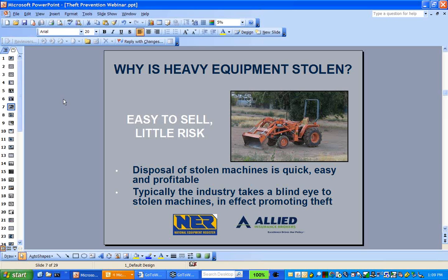We try to impel law enforcement to not only look at the trailer that has a broken tail light, but to look at that piece of equipment that's on the trailer. And the National Equipment Register actually has a 24/7 hotline manned with NICB agents, and we have recovered over $20 million worth of equipment and helped law enforcement with their recovery efforts.